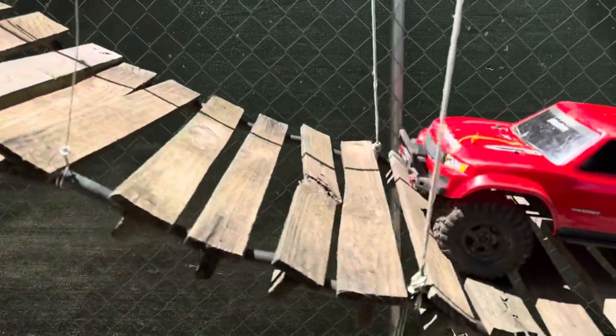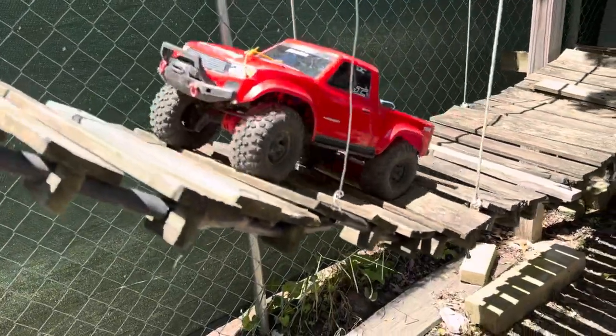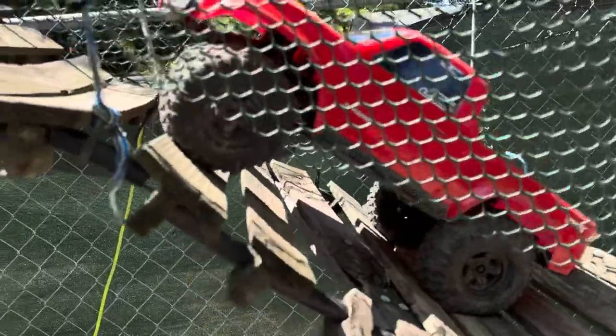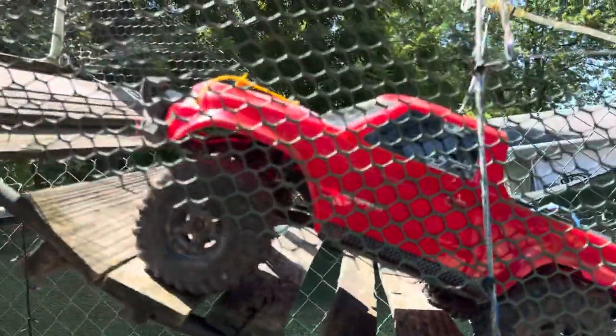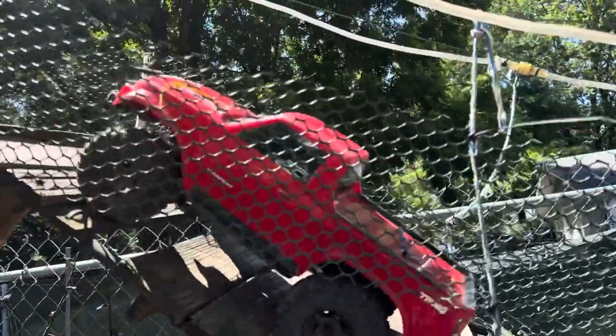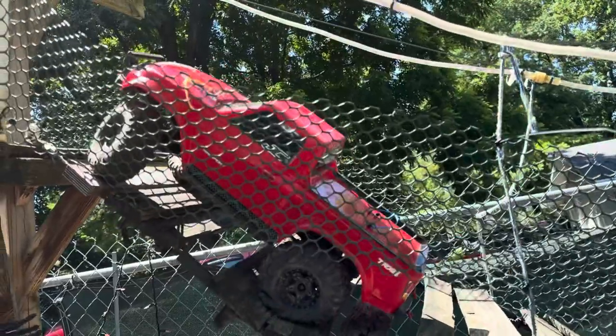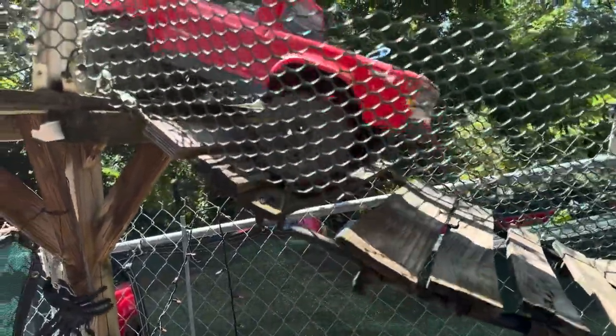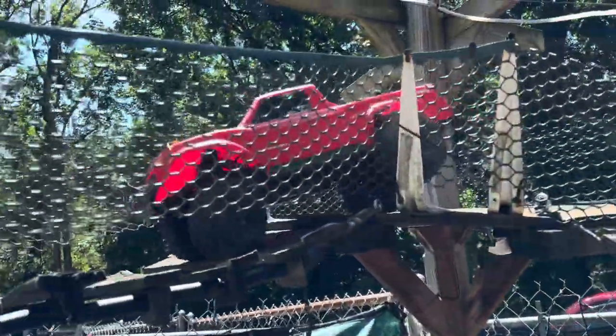What is this? The Sport, right? What's this called? The TRX Sport. Is that what it is? Yeah, I don't want another one. Like my dad had. I mean, my tires are so flat.